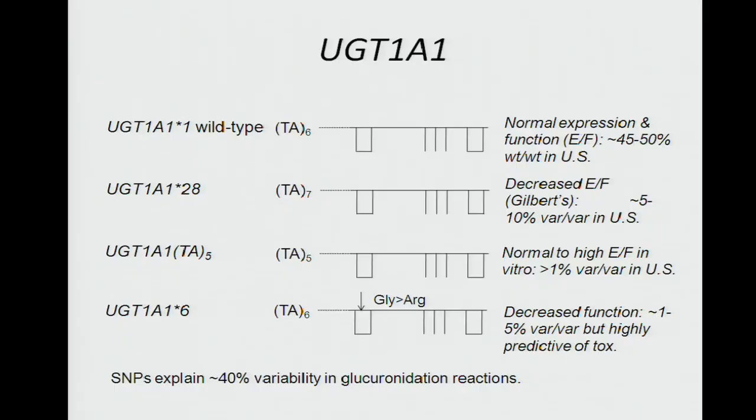So I'm going to switch gears again and talk about UGT1A1. This is also a phase two metabolizing enzyme, very important. It is involved... first let me talk about the SNPs. So you have these TA repeats in the promoter of UGT1A1. Normal functioning UGT1A1 has 6 TA repeats.